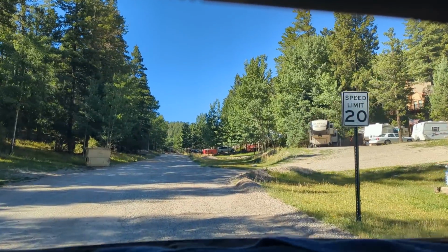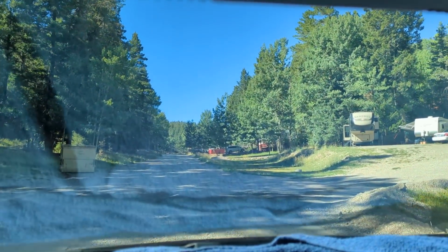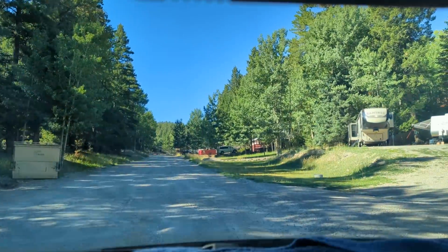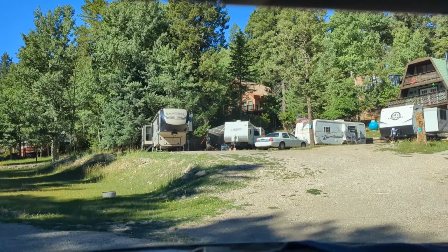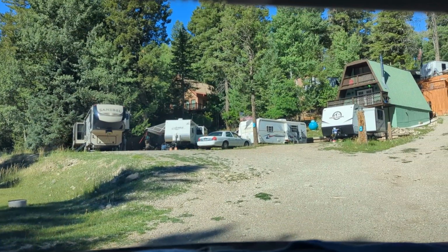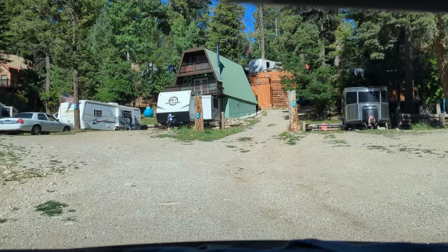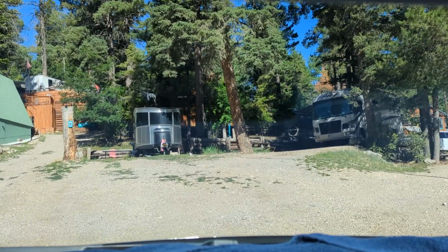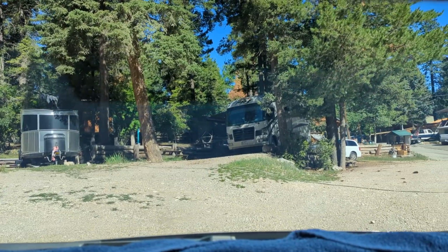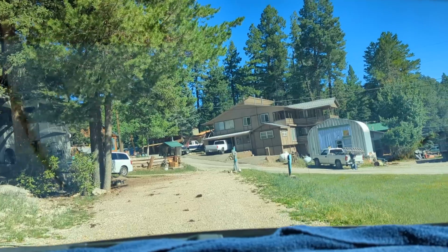Do I plan on selling my place at Chalet Camper Village? No. They don't have many sites here, though. See, that's the thing. And that's what I liked about it. And they've got cabins, too. And what I might do is go over here and end this video and kind of see what all they got. Because I think this is the office right up here.